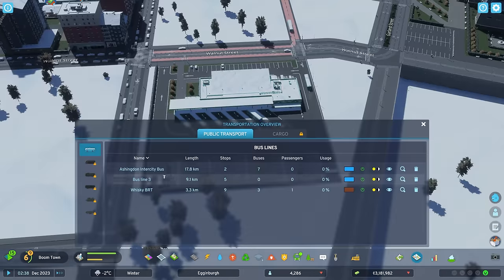And again, we'll keep on top of naming these. It just makes them a lot easier to audit whenever you need to come in and do a bit of bus admin. And this will be the whiskey to Caleb via port. Just so we know what bus that one's going to be. And we'll change up some colors here as well. We have an orange and a purple. Cool.